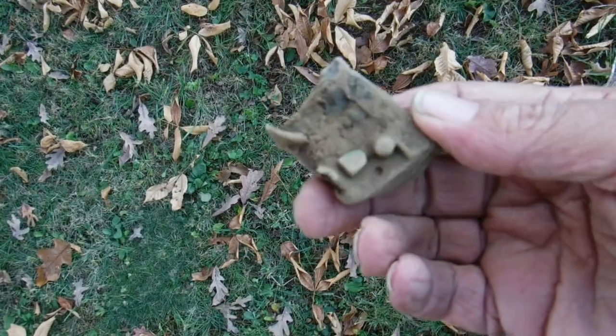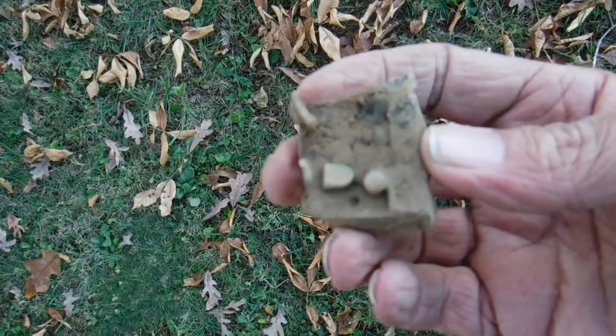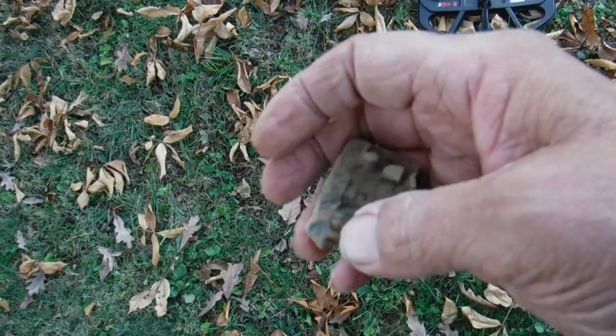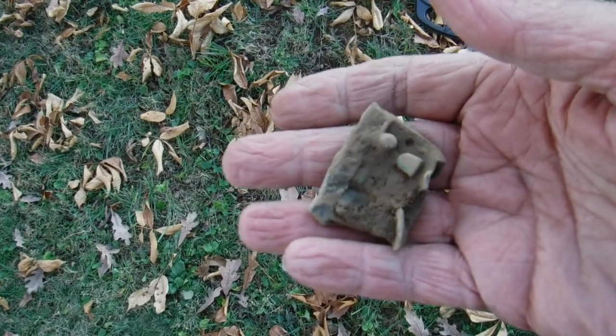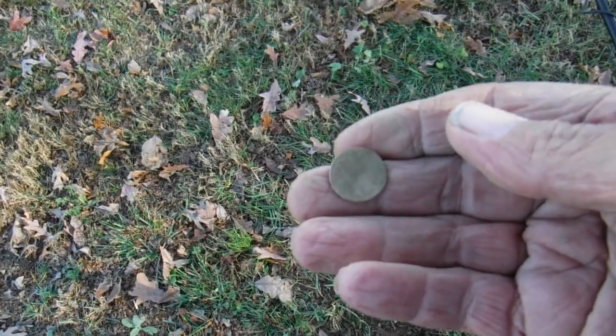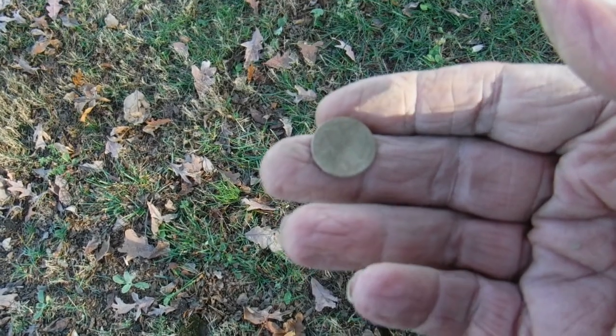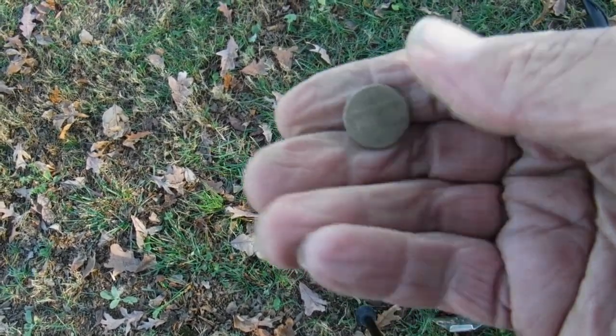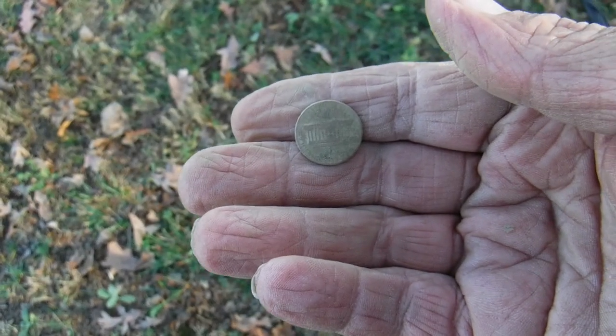Well, we're at another spot, and I found a piece of a toy. Don't know exactly what it is, but it's cast. So on to the next one. Well, at least I got a coin for the day of Memorial. But the day's not over yet, so who knows. On to the next one.